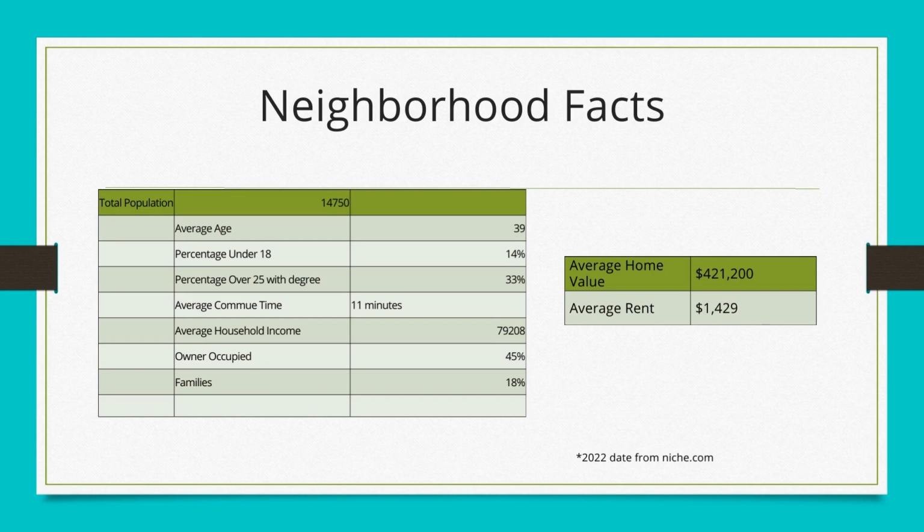Home values, at least in this neighborhood, are an interesting thing. Like I said, we haven't really experienced that explosion like some of the other areas of town, but we definitely have home values higher than they used to be. Of course, the average home value, as you can see, is just 421 grand or so. It's below the average for the city, but quite frankly, there's just really not a whole lot of comparable houses because so many of them are so different.